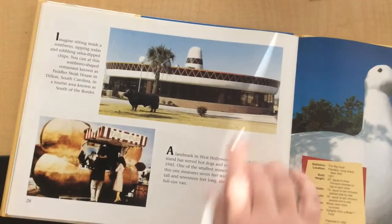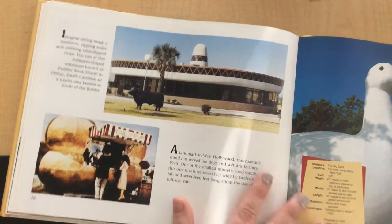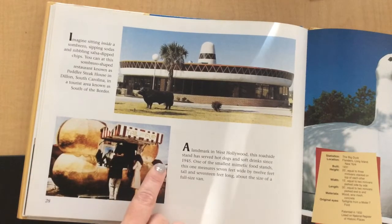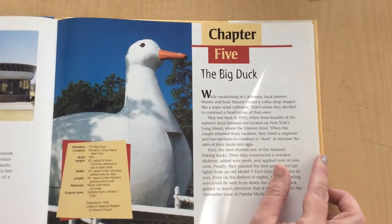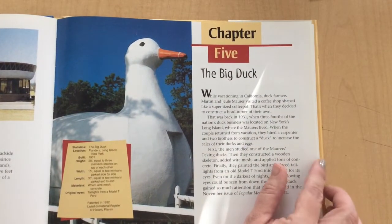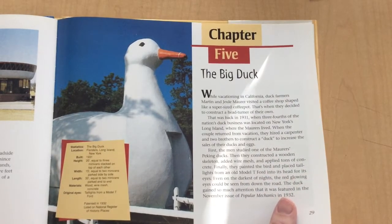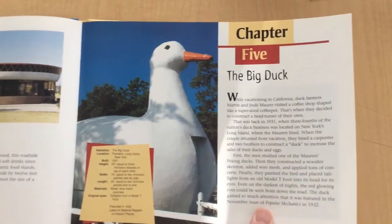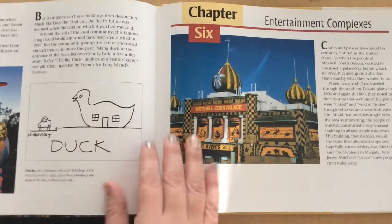This Mexican restaurant has a big sombrero on the top. And this hot dog stand is shaped like a hot dog bun, and you can even see where they've added a hot dog to the building. Here we have the Big Duck. This is made out of wood and wire mesh and concrete. This was to sell ducks and duck eggs. So again, another form of advertisement.